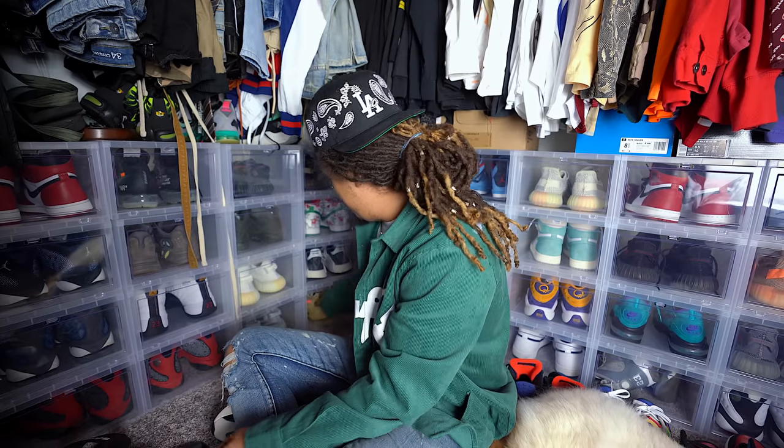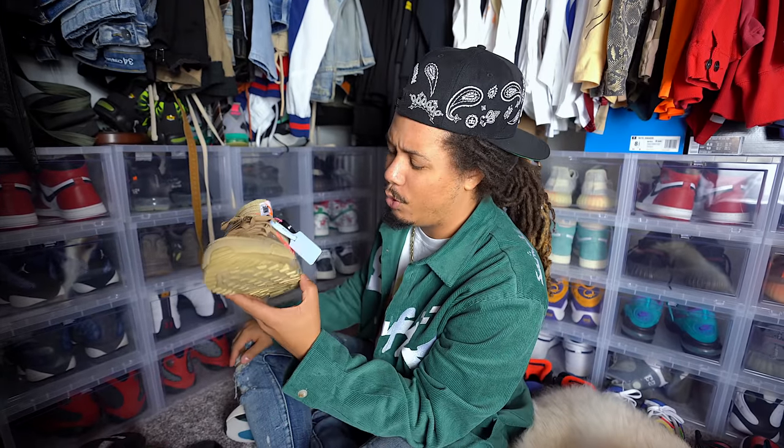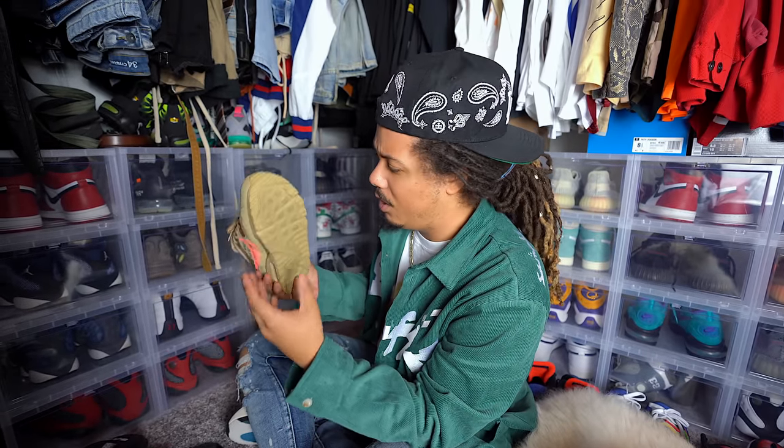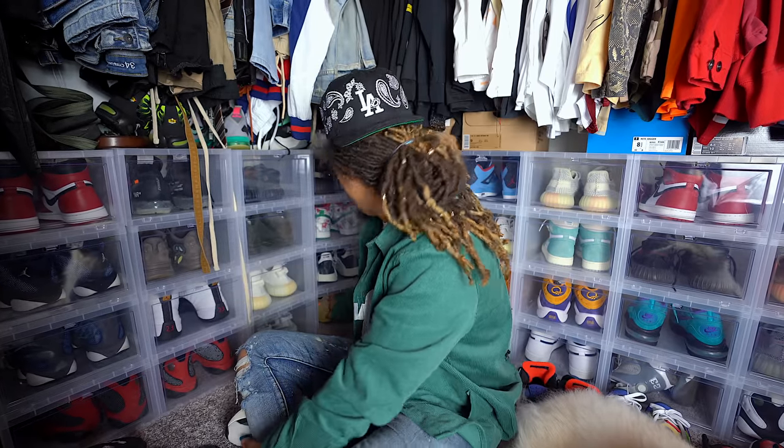We have another Off-White. This is the Off-White Golden Ore or something of that matter. I loved it. I was so hyped to get this shoe because of the colorway and it being the Air Max. You know what I'm saying?